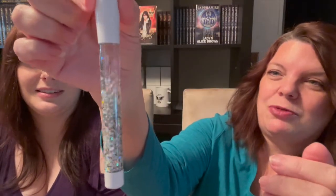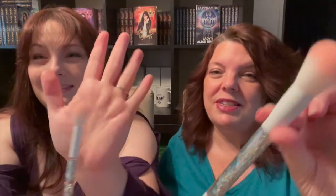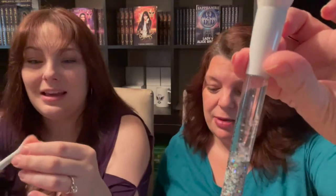But I just thought that was so cute to be a nice little blush brush. And I picked this one up because I needed a new highlighter brush. It's really cute. And again, it's the exact same with all the sparkles at the bottom. I thought that was just too cute. That is just adorable. So this is Wet n Wild. I don't think I mentioned that. Here is the package. Wet n Wild.